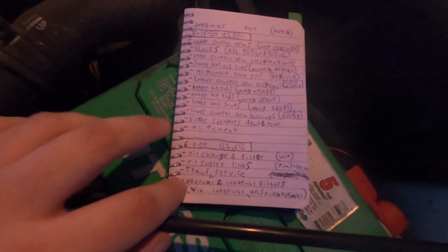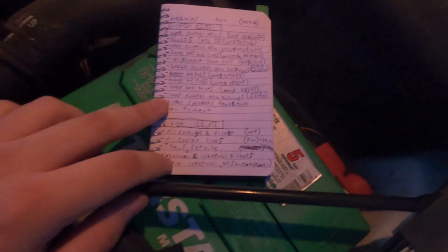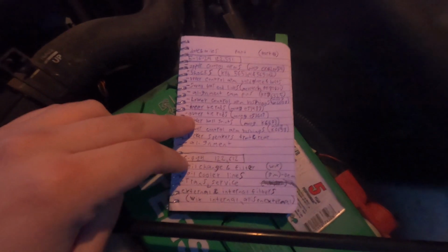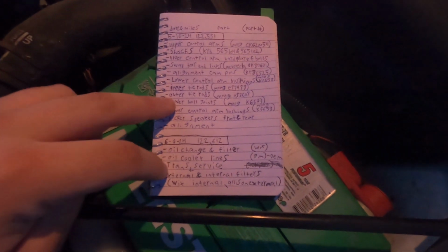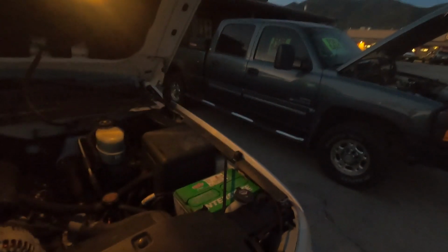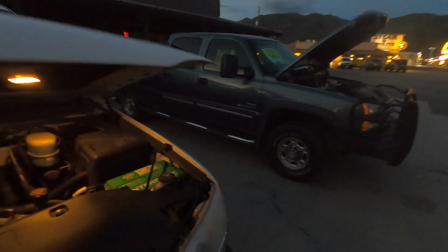I serviced the transmission, did an internal and external filter, even though they say you only have to do the external spin-on filter, and did an oil change, the oil cooler lines, of course, and then on the back page, plugs and wires. And all that was very easy, except I had a hell of a time getting the transmission spin-on filter to seal. But yes, this truck is not as powerful as the Duramax. However, it is a lot easier to maintain, and in my opinion, it's going to be significantly more reliable.